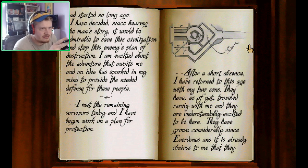So that looks like the tower station that I was spinning around.